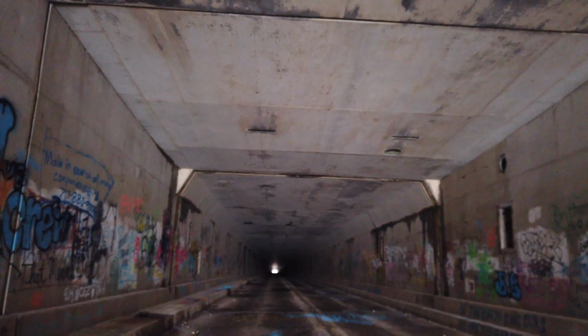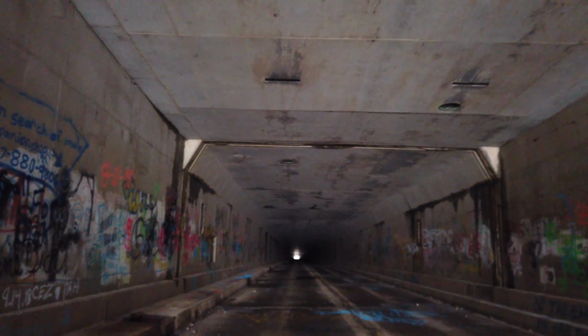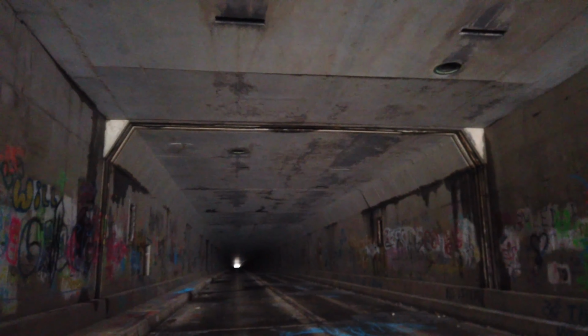Now, we started to make our way into the tunnel, going to the other side. Even though you can see the light on the other side of this tunnel, it does kind of have a feeling like the more you walk into it, the further away the end gets, almost like you're walking through an endless tunnel. Now, walking through the tunnel, it was mostly empty except for discarded spray paint cans and beer bottles.